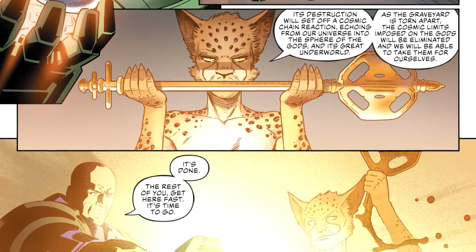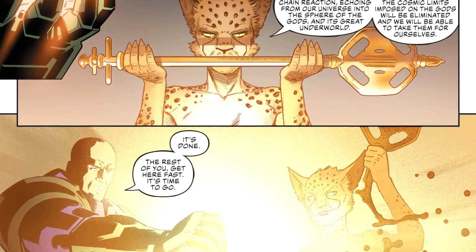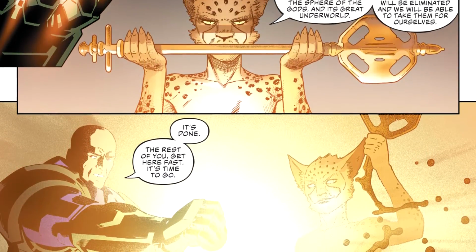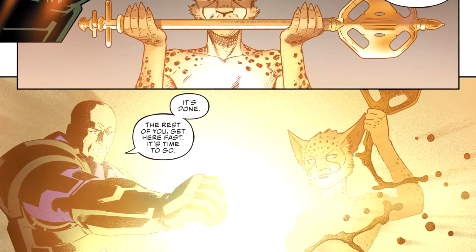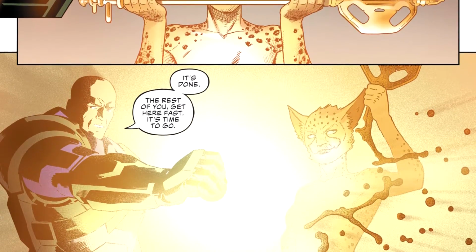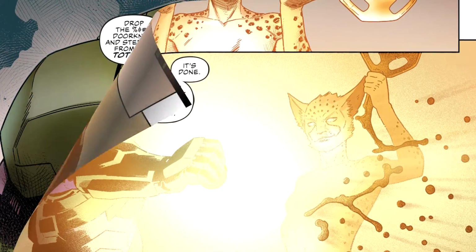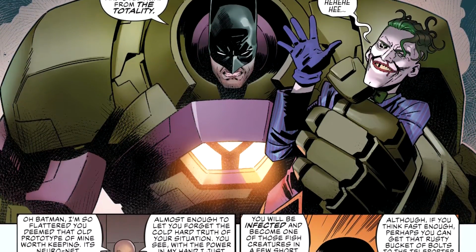And Lex Luthor and Cheetah also destroy the key to the graveyard of the gods in order to unlock its realm and essentially destroy it so that they can get to the thing that they want. More importantly, they now have the Totality, which is the power of creation. But it just so happens Batman didn't escape. He just ran to get a better bat suit. Or should I say, Lex suit.